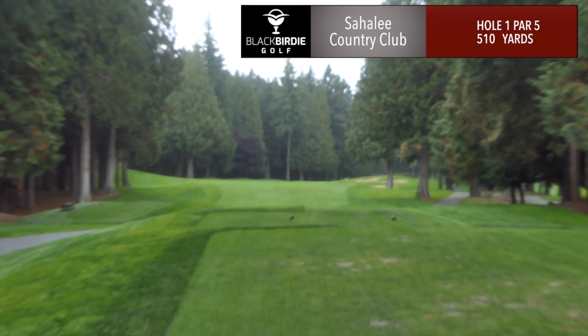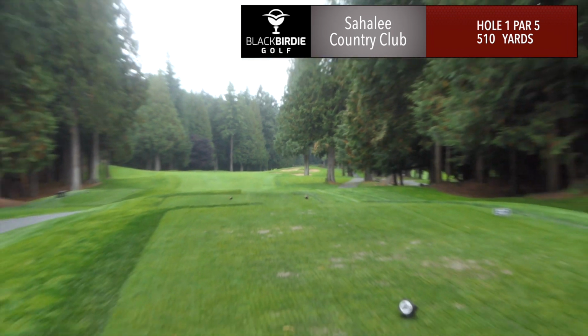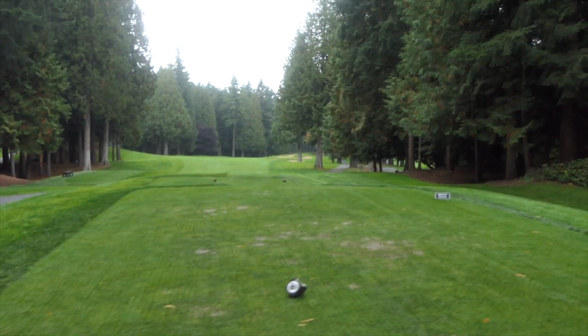We got 510, dogleg to the right. Really nice hole. So I'm guessing that the aiming point is that tree all the way down the middle? Yeah, exactly. Or if you could hit a really big fade.